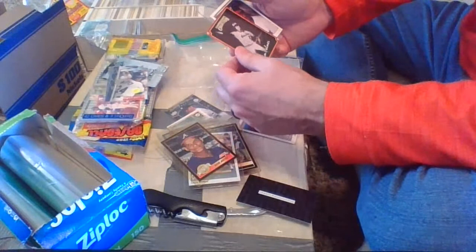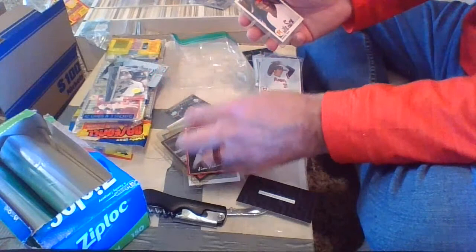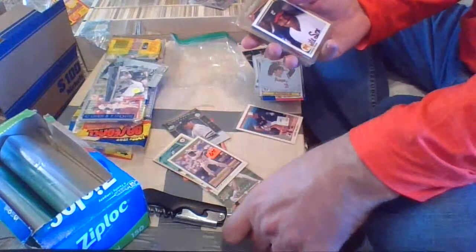Jim Palmer, Cooperstown collection. Met him a couple years ago. Got an autograph ball from him. And a Sammy Sosa rookie. So you can hear some of the names. You see some of the Hall of Famers and some of the guys that were hot for a while that petered out in their careers. But we got them. We got tons of them.